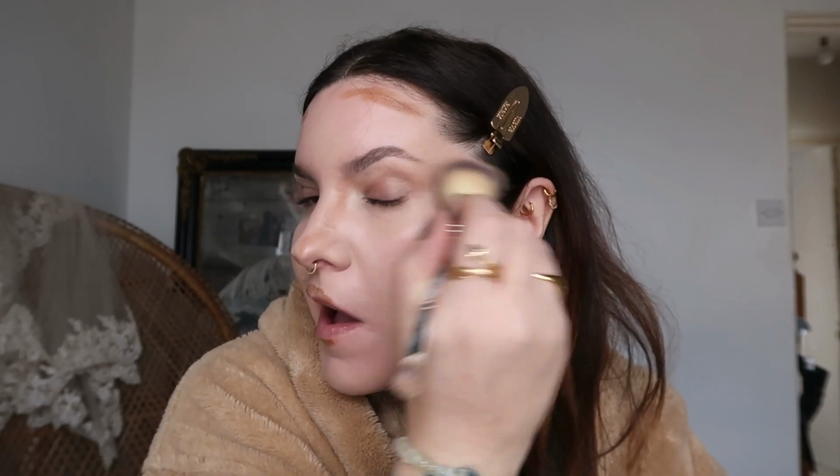And to plump the lips, I go around the lip edge. It looks a bit crazy, but trust me. Go back to our brush. See how it seamlessly blends quite easily. And it's just giving me a bit more shape. I'm working more in an upward motion so it's seamless into the hairline. And bronzer just avoids you looking flat.